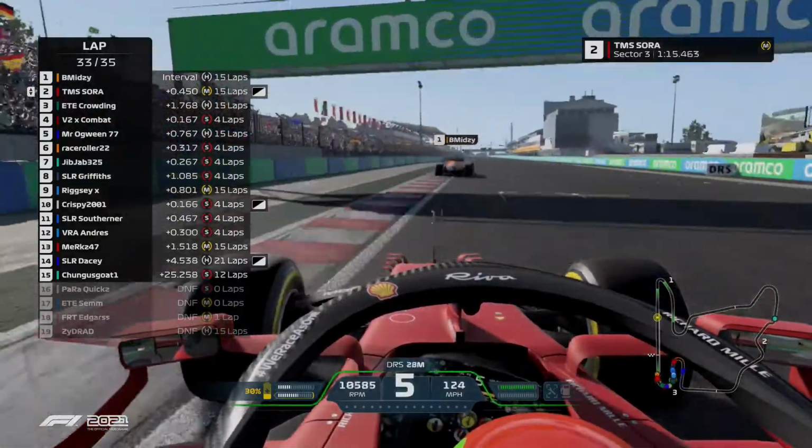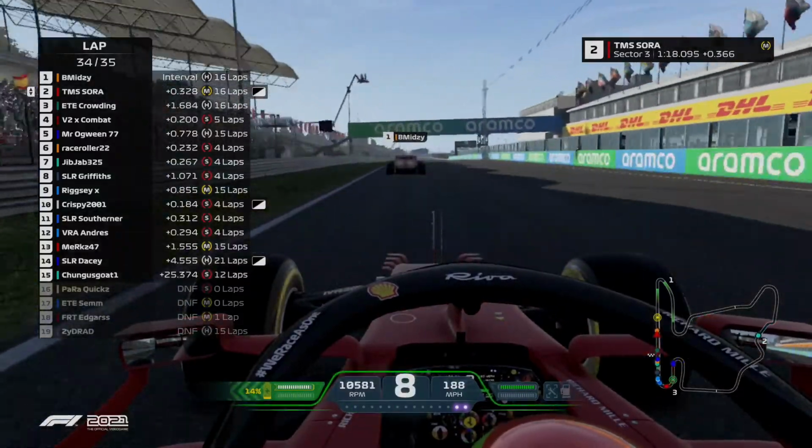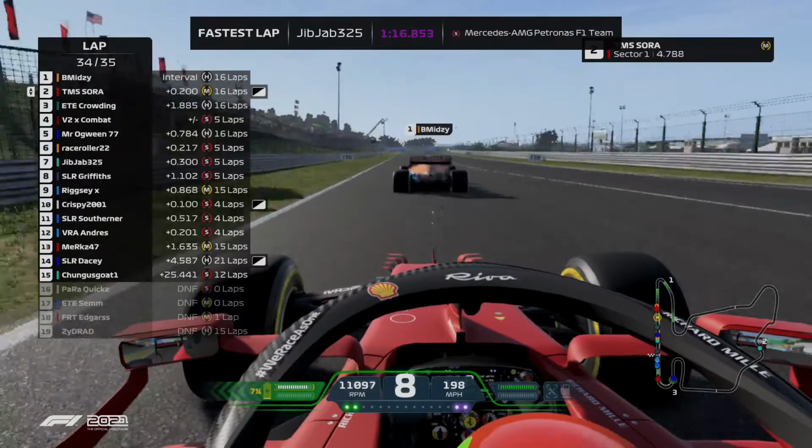It's not the best of runs. Midsy got a great exit. The DRS now deployed. 2 more laps to go. Could we see a change in the race lead? Jib just sets the fastest lap.